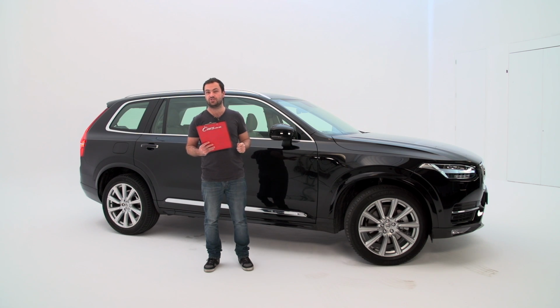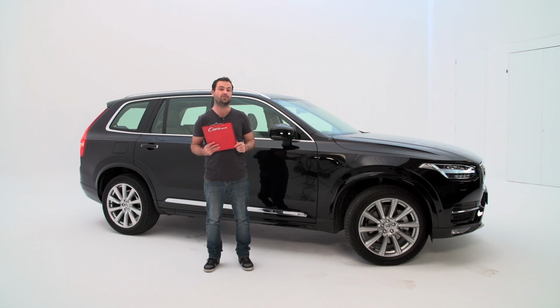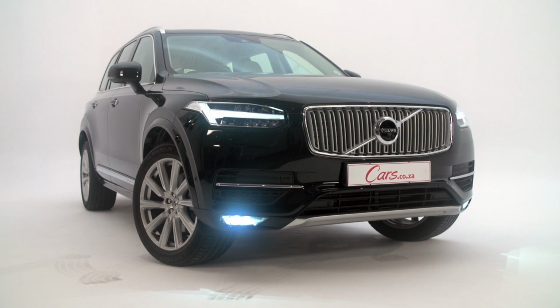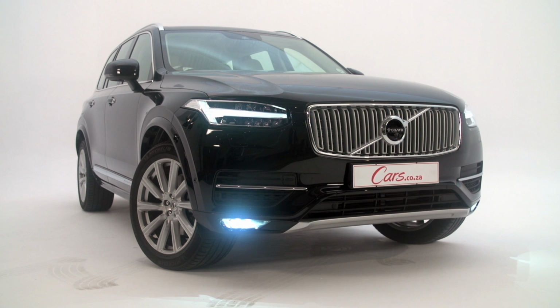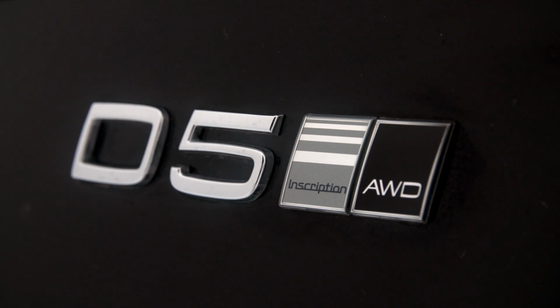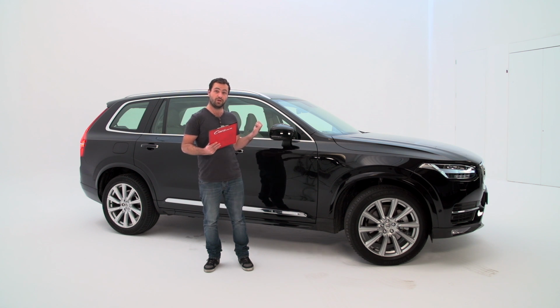Prices for the range start at 804,000 Rand, but that is for the front-wheel drive D4, which only arrives later this year. In the meantime, you can choose between a bunch of all-wheel drive models, and I think in a car this size, you really want all-wheel drive. My pick of the range is the D5 Inscription, which happens to be this one.